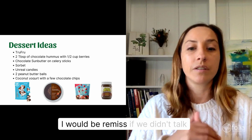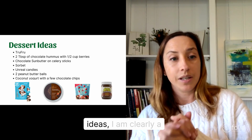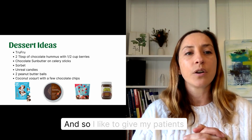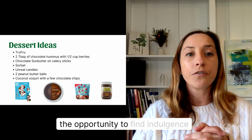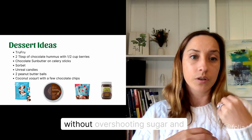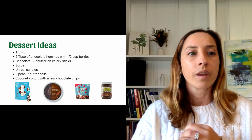I would be remiss if we didn't talk about dessert. You can see from this picture and my ideas, I am clearly a chocolate-aholic when it comes to dessert. And so I like to give my patients the opportunity to find indulgence in a way that feels good to them without overshooting sugar and calories.